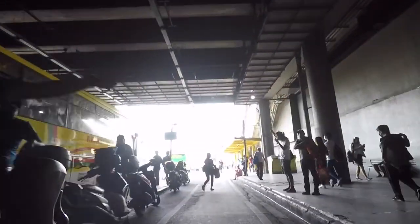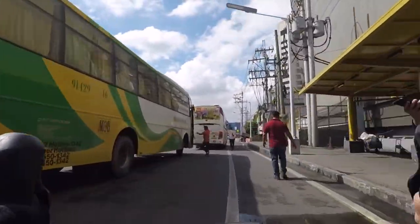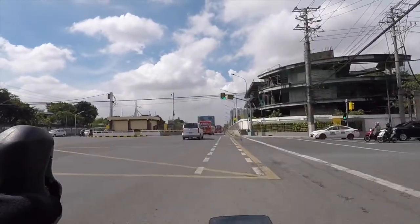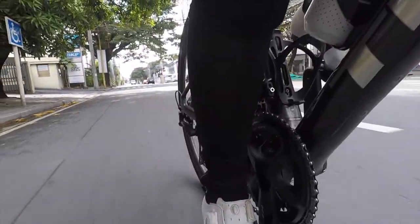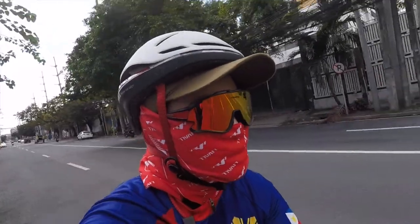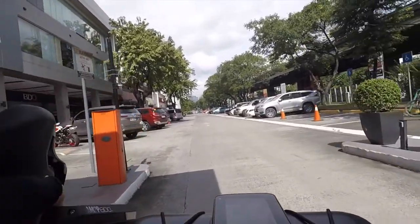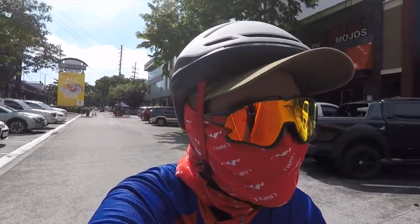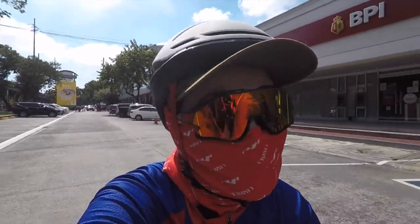Wow, there are lots of people already. Now that the cases are low and it's decreasing, a lot of people are out and about. The good thing about riding a bike going to someplace is that you don't need a parking ticket. You don't need to pay. It's free.